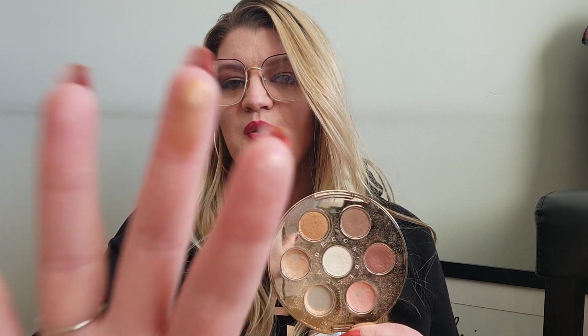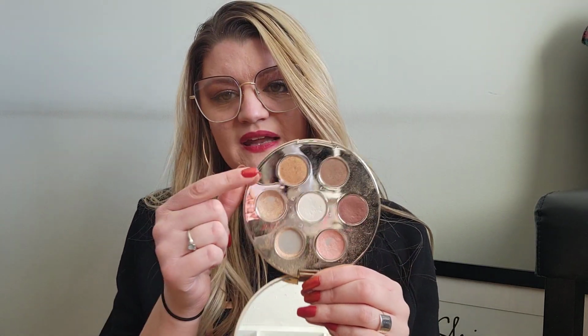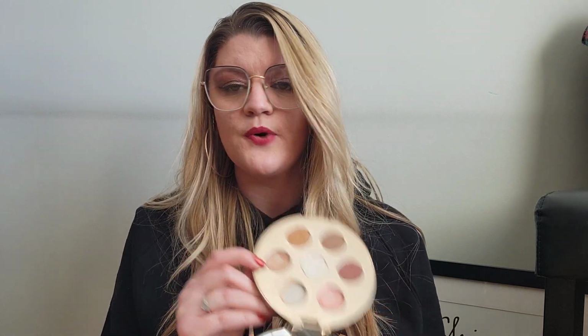So Topaz I will end up using as an eyeshadow. Like I said, it's definitely too dark to wear as a highlight for me. And even as a bronzer, it's going to be way too orange for the summertime for a not glittery, but a shimmery bronzer. It's going to be too much. So that's going to end up being an eyeshadow for me. At some point, I would love to hit pan on this one and finish up Opal.